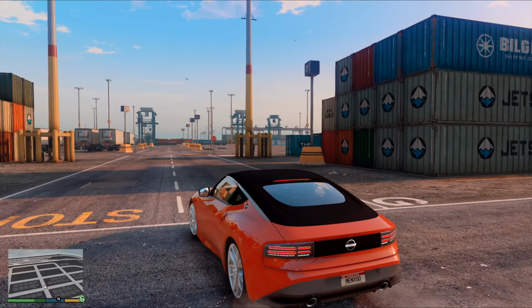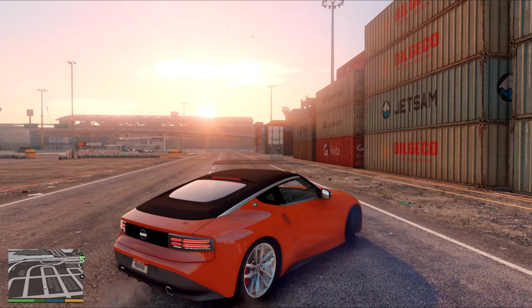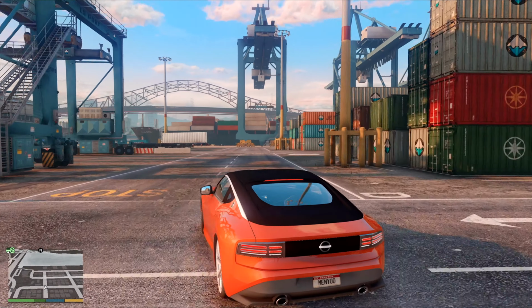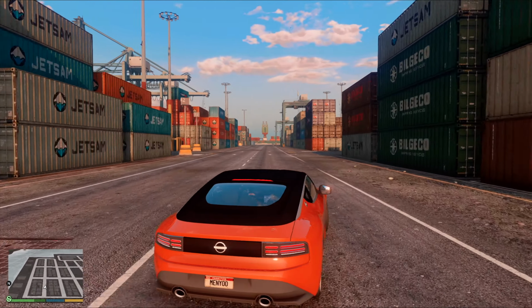We might actually need to add some traction to this by upgrading the tires, and then also maybe give it some more power because it feels like it's really understeering. So we might have to do some tuning to the car and really see how we can get this to feel better. But right off the bat, in bone stock form, it's quite interesting.